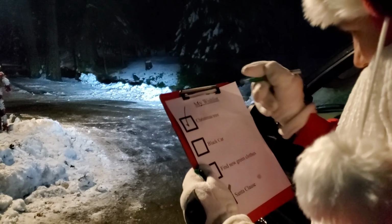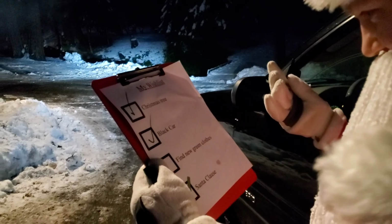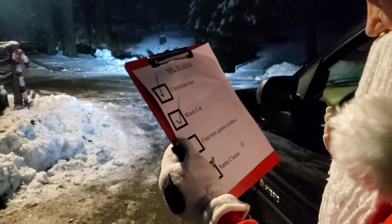Christmas tree? Check. Black card? Check. Just gotta find new green clothes now.